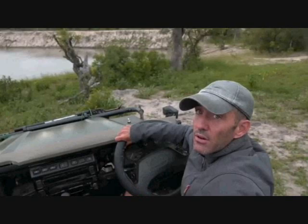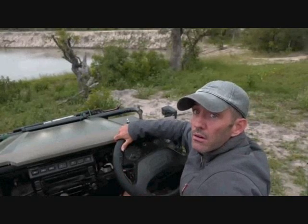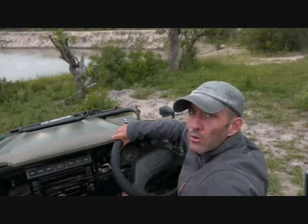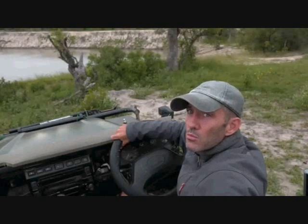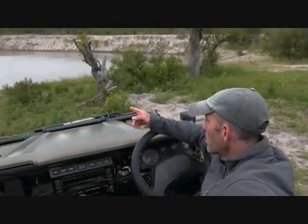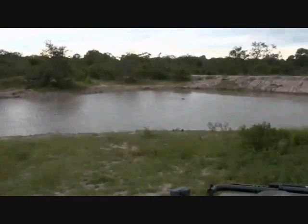Even elephants are having a rough time. And then, of course, rhino. There are rhino here, black rhino, highly endangered, and white rhino, likewise, becoming more and more endangered as human beings kill them.